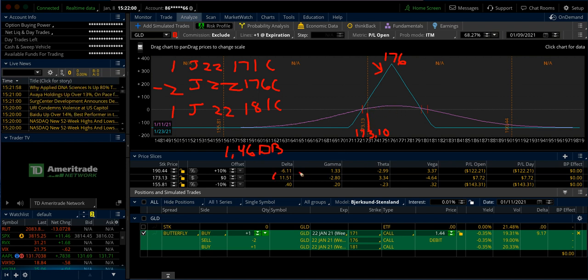We're a little bit long deltas on this trade, which is fine. And my game plan is to make 30% or more, and I'd look to get out of this next week. So if you look at this type of trade, what I like about it is you have room here, relatively around 171 to 181. This kind of range is what I'm looking for over the next week.